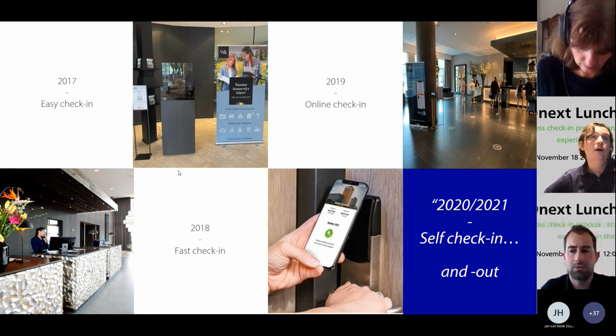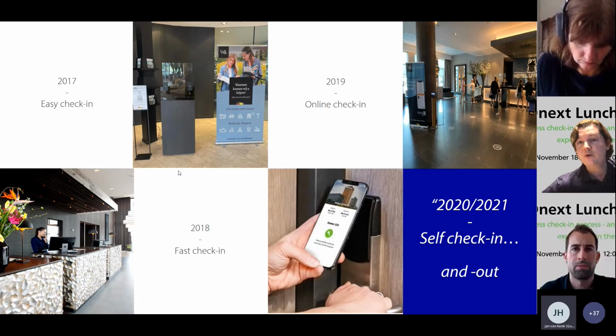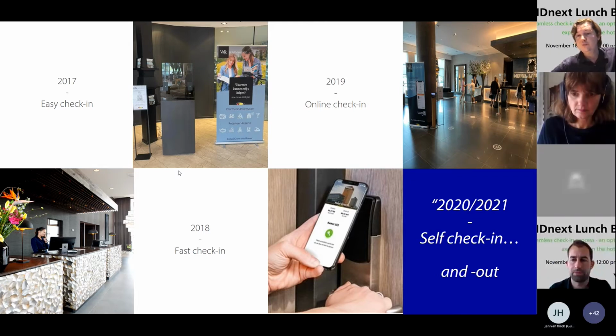After that, we came to the point that we developed our self check-in and self check-out module, and that we did together with the Rabobank and the iDIN verification. Later on, I will tell you more about it, and we have a little movie to explain the check-in module.